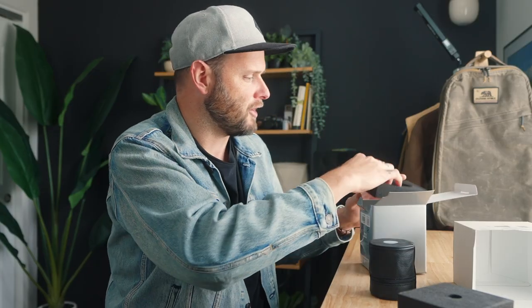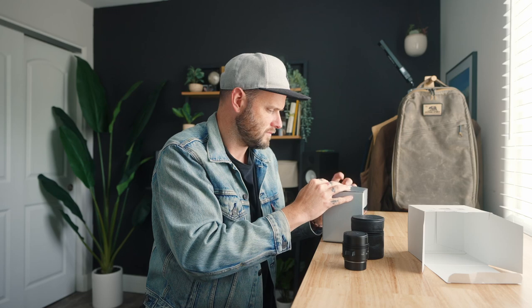Look at this packaging here, so simplistic. Of course, we got the paperwork underneath. Take a look here. There it is, 50 1.4. Now I'm gonna be waiting around for the other one to come in with UPS.